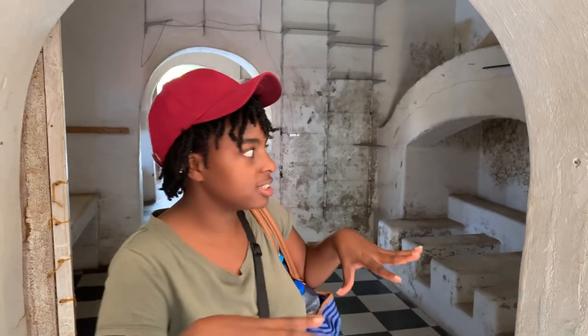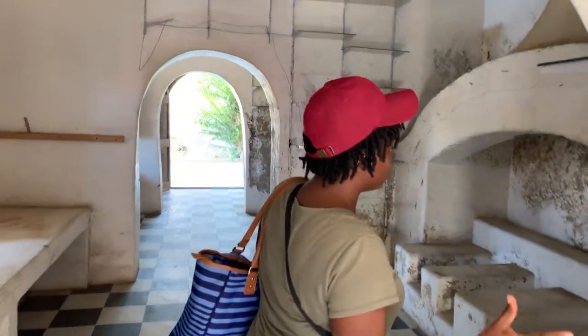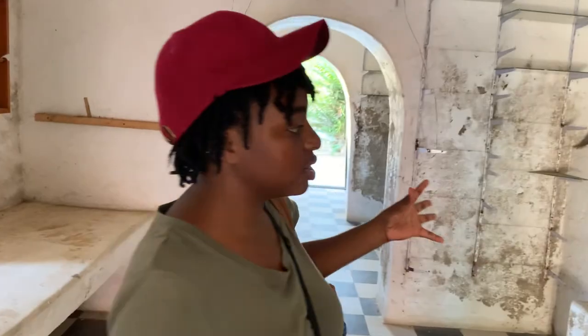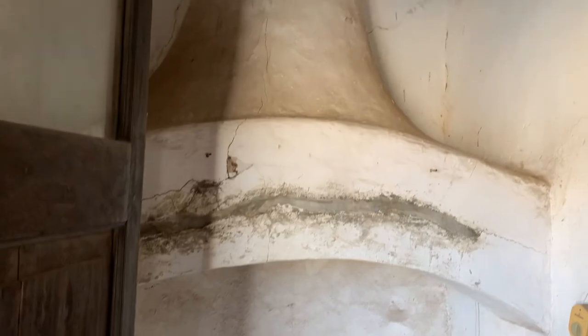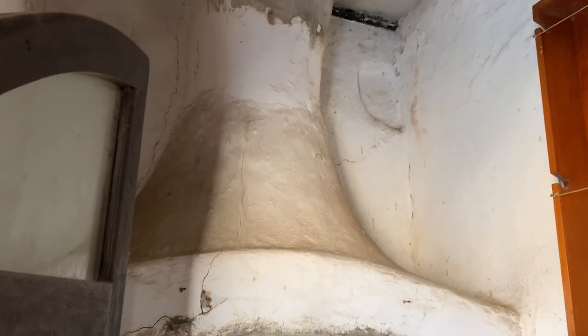It's nice to be at a historical place with a guide. You learn a lot. This fort was of course conquered, then eventually got turned into a prison. When it became a prison, this ended up being the actual kitchen where they would make their food. You put firewood there. This is the chimney, and that's how you made your food.